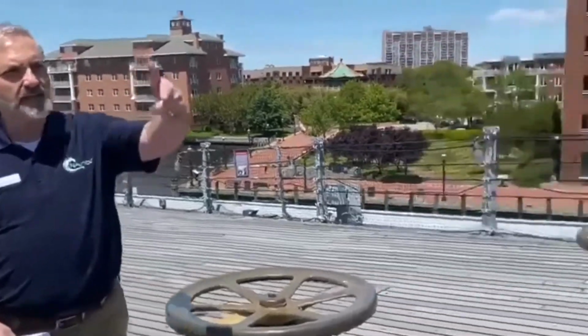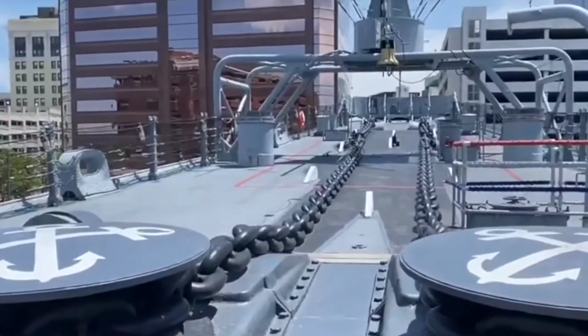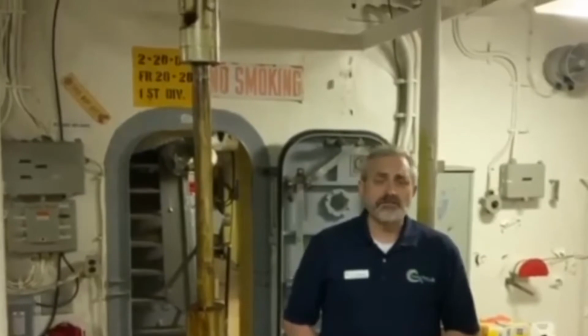So the anchor is attached to the anchor chain. It wraps around the wildcat, and then it goes down into the chain locker. Our next stop is going to be the anchor windlass room, which is directly below us. So here we are inside the anchor windlass room, Battleship Wisconsin. Directly above us is where we were before.